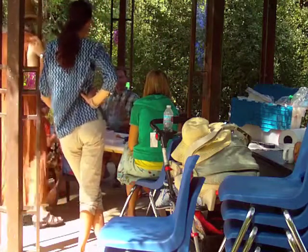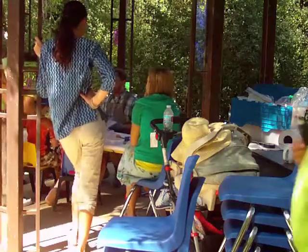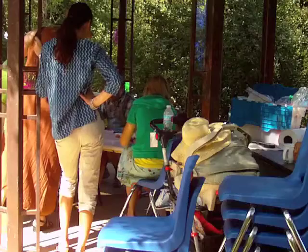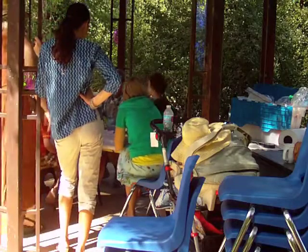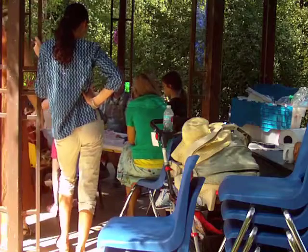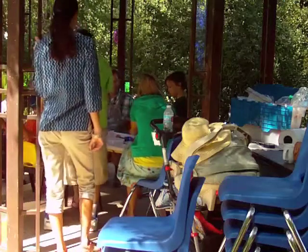If you don't like what you just painted, you guys, this paint doesn't dry too fast. You can take a few towels and just wipe it away. It's fine. Wipe it away.